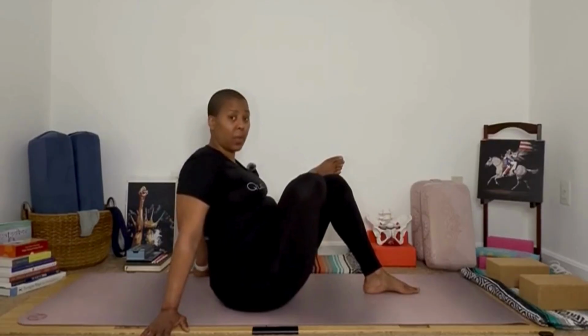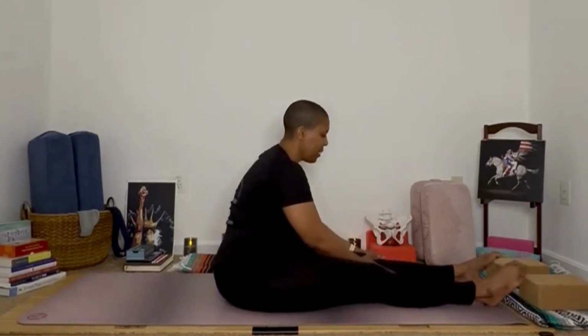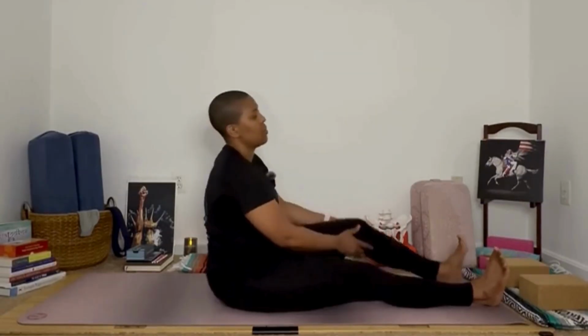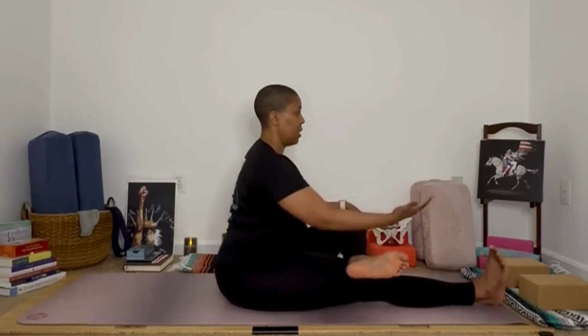Good. Let's come out the way in which we came. So we're going to extend left leg down, extend right leg down, shake those joints out. Come off your wrist if you were on your wrist. And we're going to do that same sequence on the right side. Now, let's bend into our left knee this time. Right knee is straight. Take that left ankle over right thigh. Sit up nice and tall.